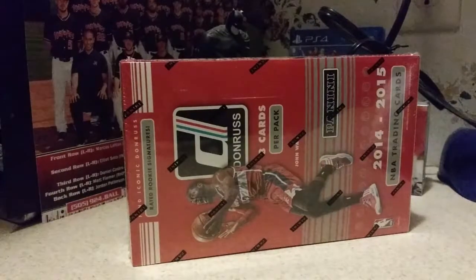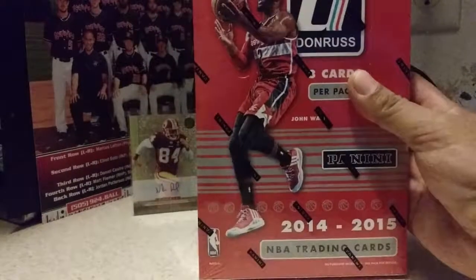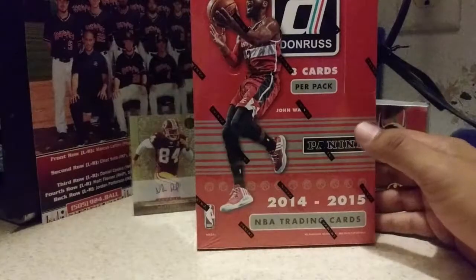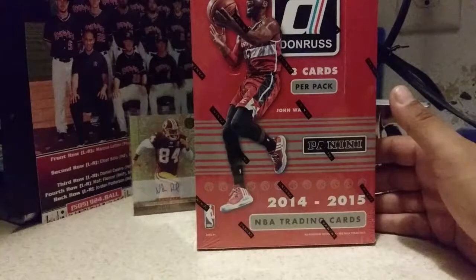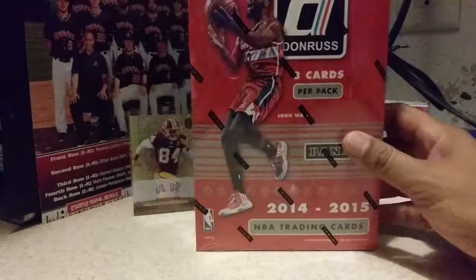We are on the last day of week three of the month. That means we are still in basketball. Today we are opening a hobby box of 2014-2015 Donruss basketball cards. 8 cards per pack. I believe there's 24 packs in here.